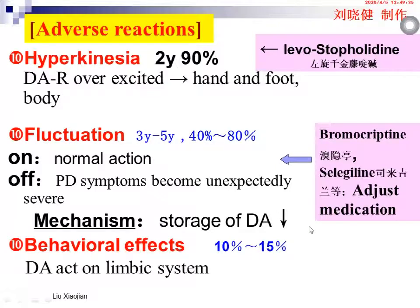This is also related to the development of the disease. It is a neurodegenerative disease. With aging, with further lesion of the dopaminergic neurons by this degeneration, the storage of dopamine in the body is not enough. About 10 to 15% of the patients will show behavioral effects because dopamine also acts on the limbic system. The patients will show some symptoms like schizophrenia, mental illness. It is abnormal. Maybe just because of these behavioral effects, some patients cannot use Levodopa to treat. To control these behavioral effects caused by Levodopa, clozapine, an antipsychotic drug, may be effective to correct.